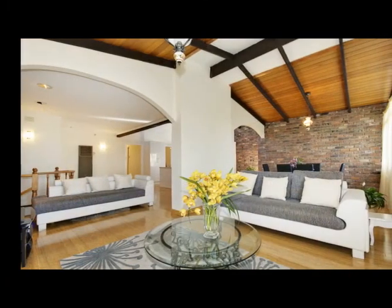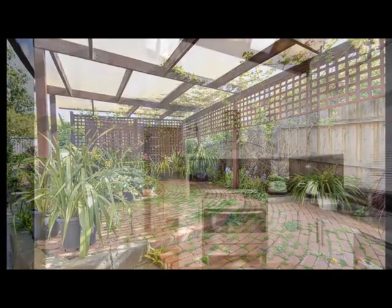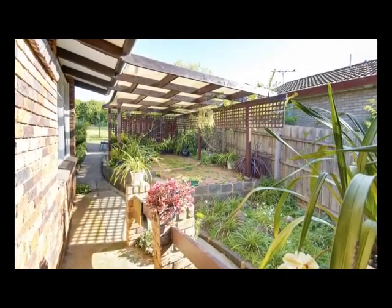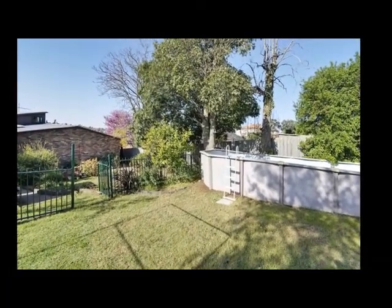Entertain on the balcony with views or in complete privacy and safety, elevated at the rear. All this within minutes of CityLink Freeway, Strathmore Train Station, Strathmore Primary School, parks, walking tracks, shopping, and much more. Looks are deceiving, and this family home is a must to inspect.